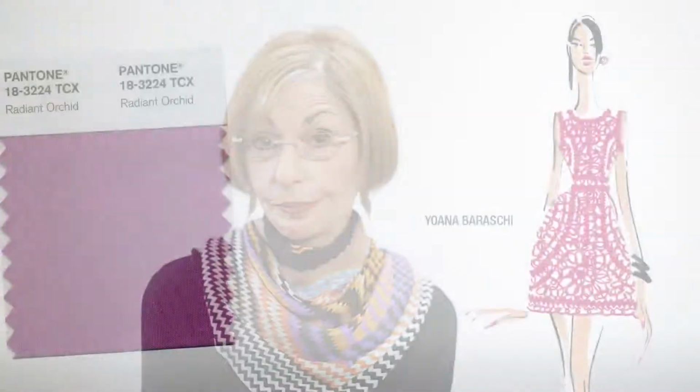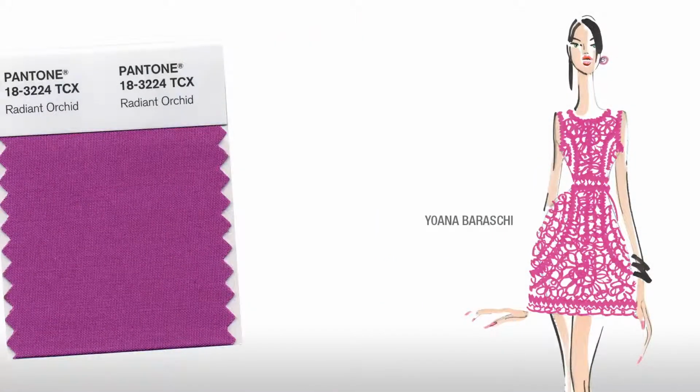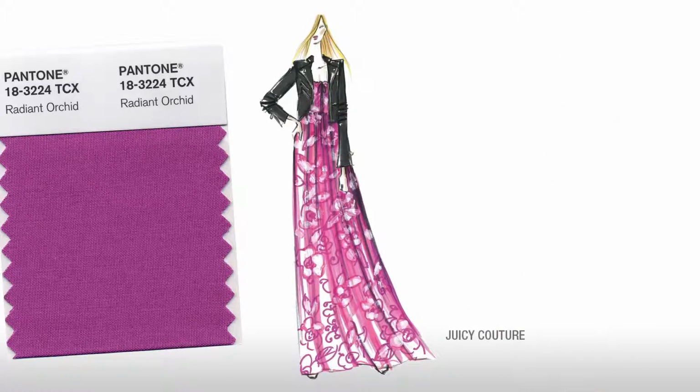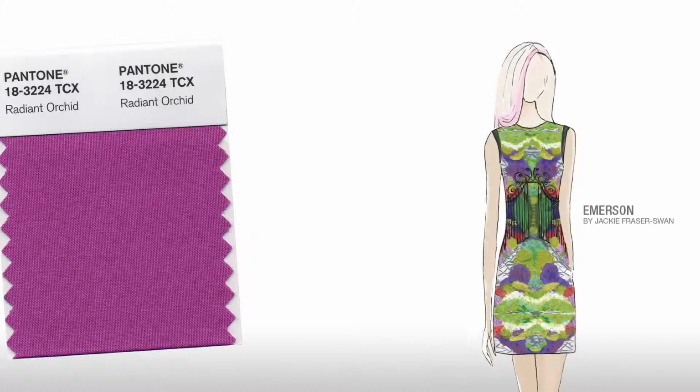Next, we have Radiant Orchid, which truly, the name really describes it. It's a bold counterpart to the Violet Tulip that we saw as the second color that I mentioned to you, a color that will definitely stand alone because it has a certain sense of drama and a beautiful illuminating quality that is attached to it.